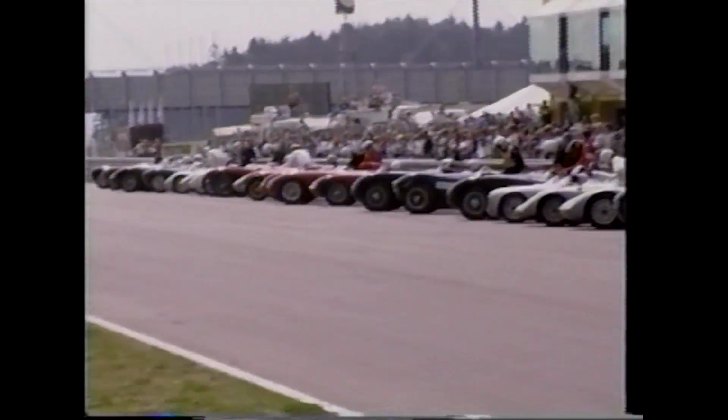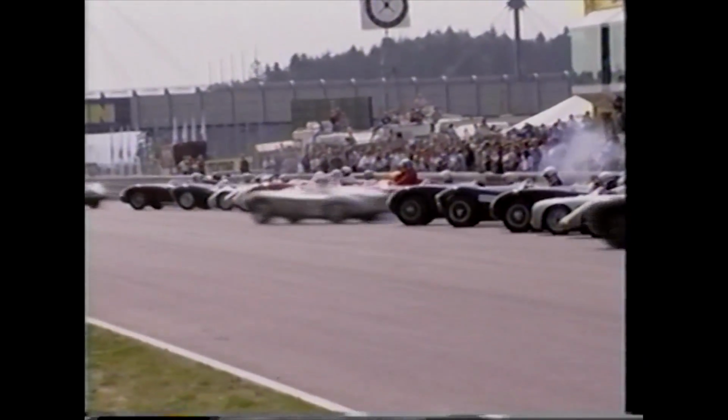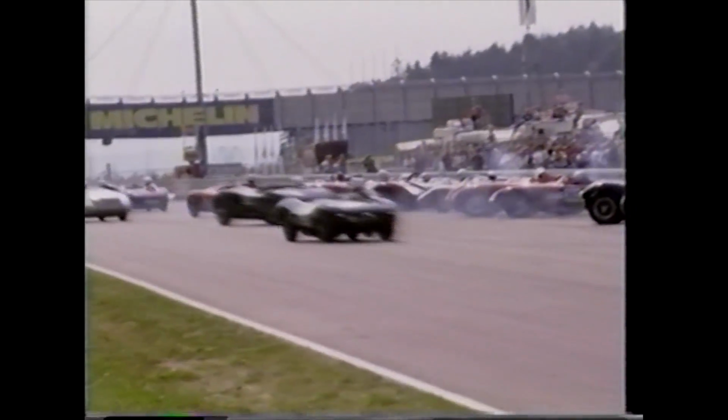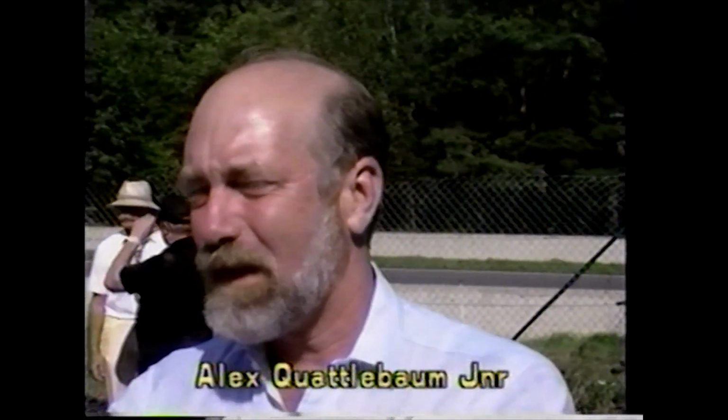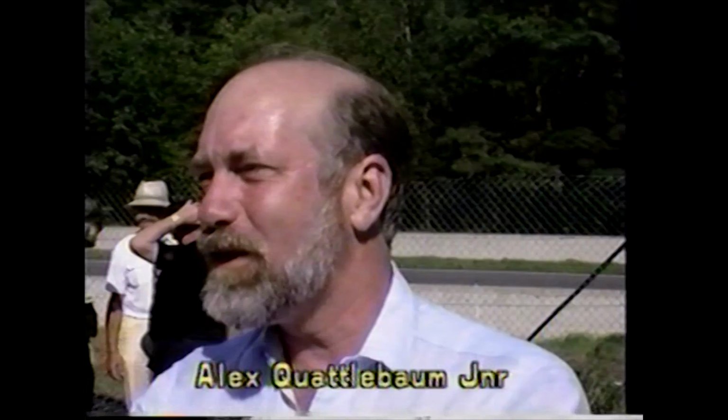The Nurburgring in Germany, the greatest historic racing car event in the world, and to it come the Americans to try their hand, as Alex Quattlebaum explains. It's the Sports Car Vintage Racing Association, and we came over to compete to show the Europeans that we know a little bit about racing, and we've done very well with it so far.